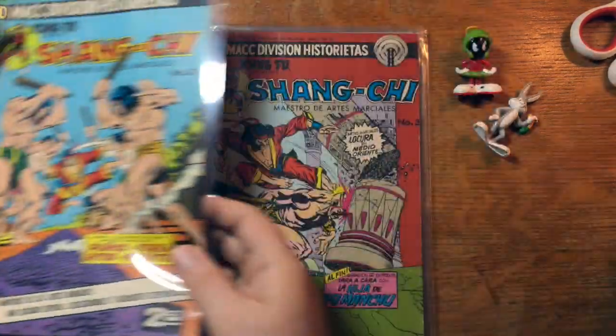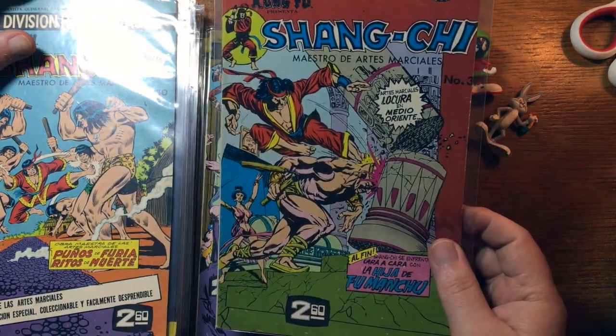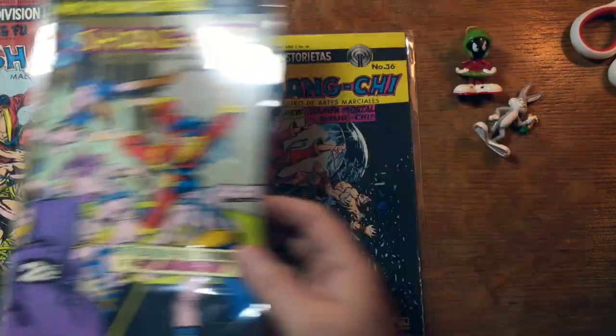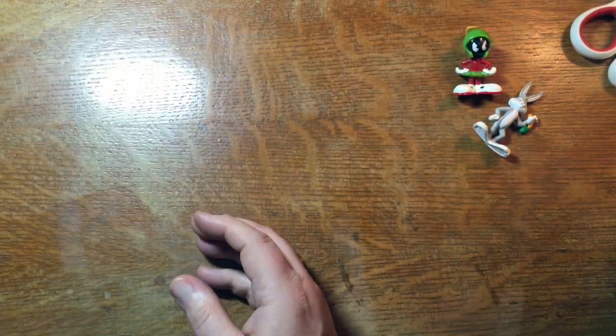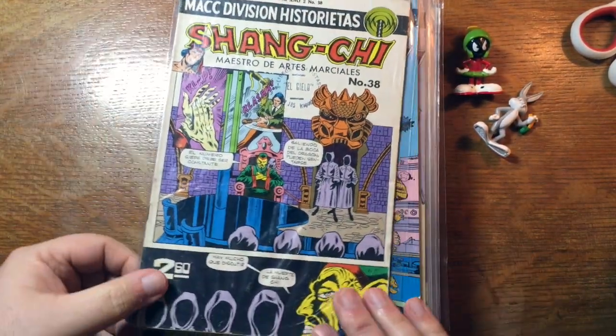A lot of Shang-Chi. That's some crazy shit, man. Crazy, crazy scare. Is this whole rest of this book gonna be Shang-Chi? It is, boy. I hope you like Shang-Chi, because it looks like the whole rest of the book is.